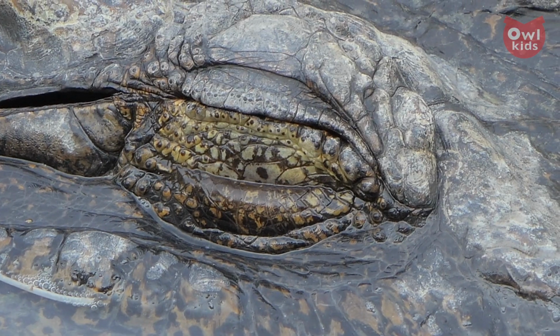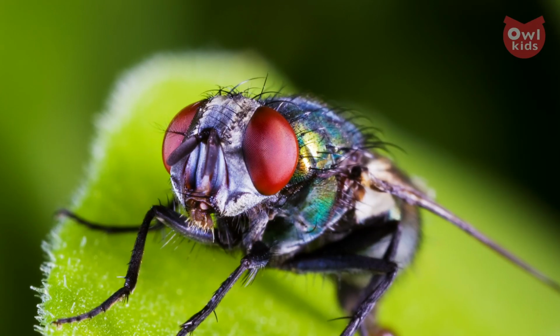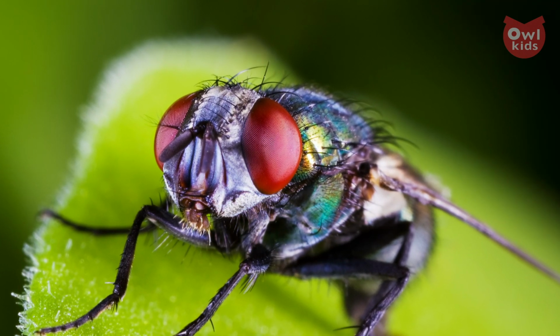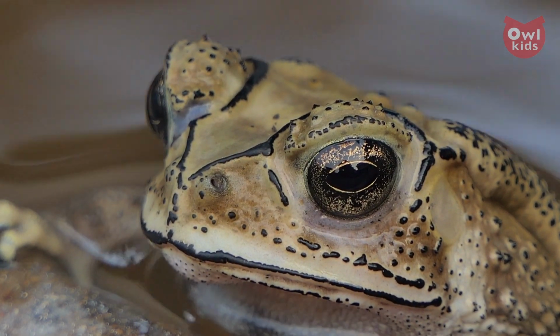First, let's get one thing out of the way. The differences in animal vision are exceptionally complex and impossible to reduce to a single video. Instead, we're going to focus on a few major categories of animal eyes and what each of them say about how that animal sees. Placement of the eyes, the number of eyes, and the size of those eyes.